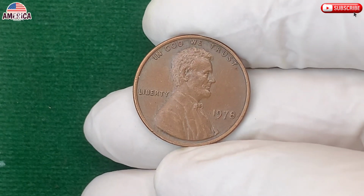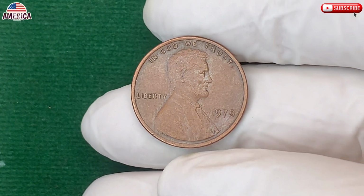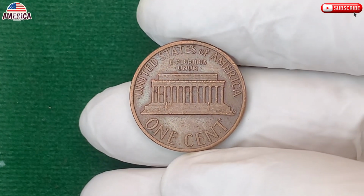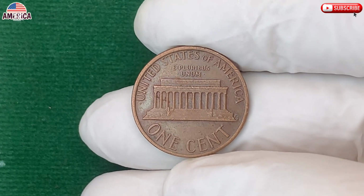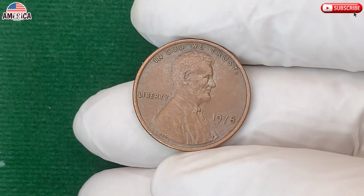Today, we're diving into a fascinating and potentially profitable topic, one of the most intriguing and valuable pennies from the United States, the 1978 Lincoln penny with a mint mark. You may have seen these coins countless times before, maybe even in your pocket change. But did you know that this small, seemingly ordinary penny could be worth a lot more than its face value? Stay with us, because by the end of this video, you'll be amazed at how much this penny from 1978 could actually fetch in today's market.